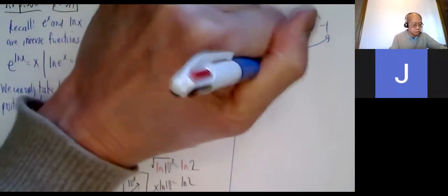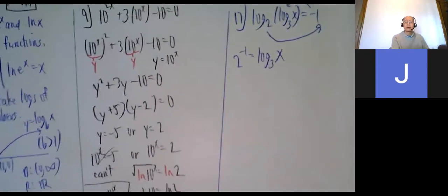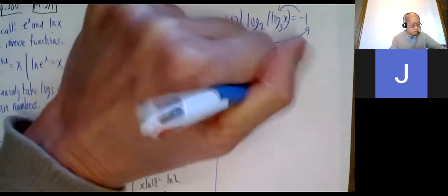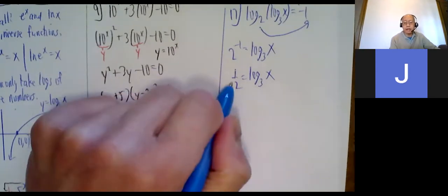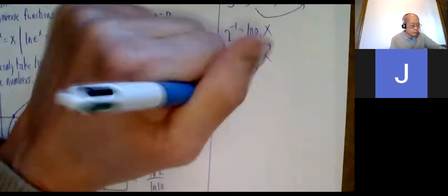Log base 3 of x. Okay, what is 2 to the negative 1? It's 1/2. Unscramble it again. Base, where's the exponent? All by itself on the other side of the equal sign, come back in for the result. So 3 raised to the 1/2 equals x.